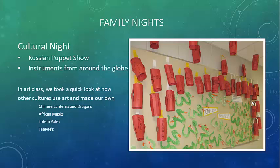We also had a presenter there that brought, I think, over 90 instruments from around the globe, and he passed them out and had the kids playing them, taught them how to play them, and then they did a ceremonial dance through the cafeteria and had a good time playing with these different instruments that we've never seen before.